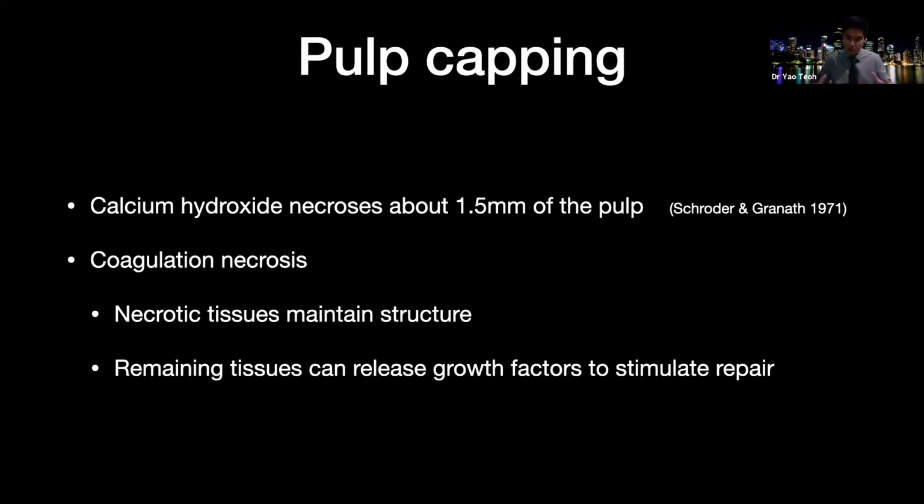And as well, the calcium hydroxide is caustic because it is highly alkaline. It kills bacteria. It causes this necrosis. But because it's not liquefaction necrosis per se, where it causes everything to just turn to mush, it actually maintains its structure. But as it breaks down these tissues, they actually release certain growth factors that can help to stimulate repair, and that's where you get all these newly laid down mineralized tissues. At the same time, the old necrotic tissues can actually form a scaffold for these new tissues to grow on.